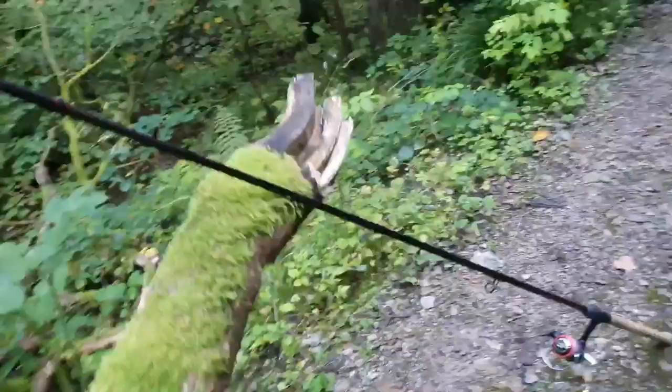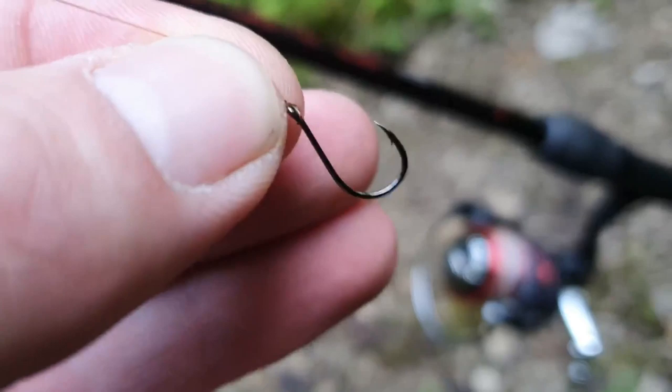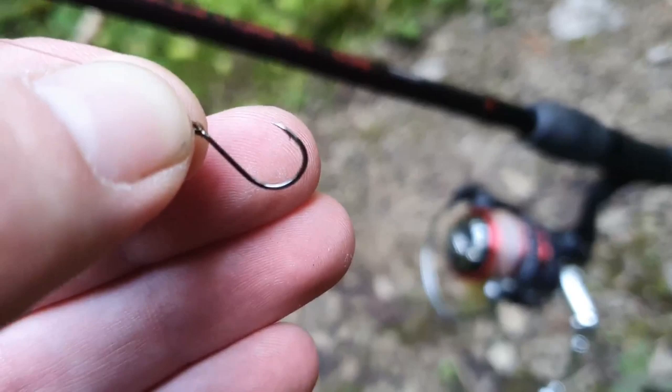It's a size 8. I've just got it hooked on here. As you can see, it's very sharp. It is barbed. And you can just see the eyes just offset ever so slightly. And the reason I'm using such a large hook is I'm going to be using meat.